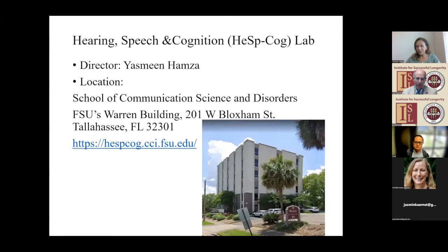So the Hearing, Speech, and Cognition Lab is located in the School of Communication Science and Disorders, and this is within this beautiful 6-story building that we have dedicated for our school. Within that building, the last 3 floors are for us as professors and labs, but the bottom 3 floors house a fully functional speech and hearing clinic. In the basement, we have the hearing clinic, and this is where my research booth is. And on the 1st and 2nd floors, we have treatment and testing rooms that are within the speech and hearing clinic as well. So this is our location. This is the website for the lab, if you're interested.